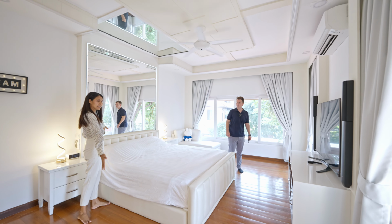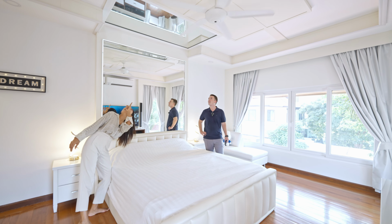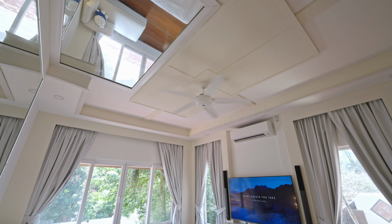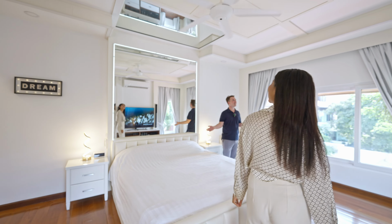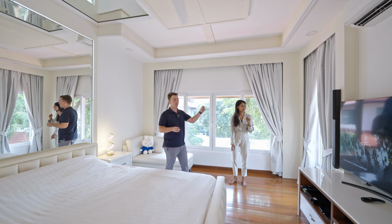So you have a big king size bed with a mirror as a headboard. Nice. Have a mirror over there so you can see yourself when you're sleeping. You can smile. Yeah, exactly. It's nice that everything is also in this white style. You also have the view to the street and to the swimming pool.